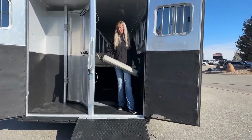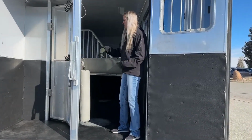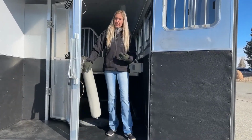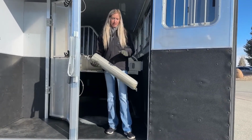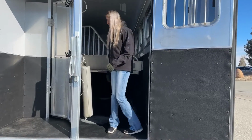That way if they do try and sneak out on you before they're untied, you can go ahead and go up front and untie them before they back out. Also just a nice safety feature in case anything were to ever happen and that door does get open somehow, your horse is going to stay inside.